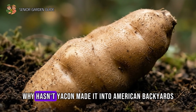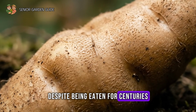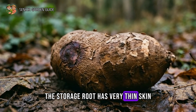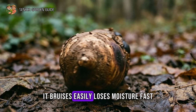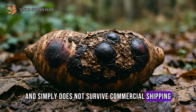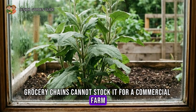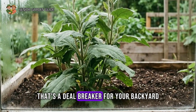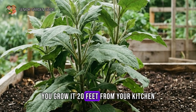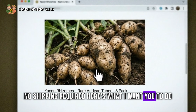Now, why hasn't Yacon made it into American backyards despite being eaten for centuries? Here's the honest answer. The storage root has very thin skin. It bruises easily, loses moisture fast, and simply does not survive commercial shipping. Grocery chains cannot stock it. For a commercial farm, that's a deal breaker. For your backyard, that's your advantage. You grow it 20 feet from your kitchen. No shipping required.